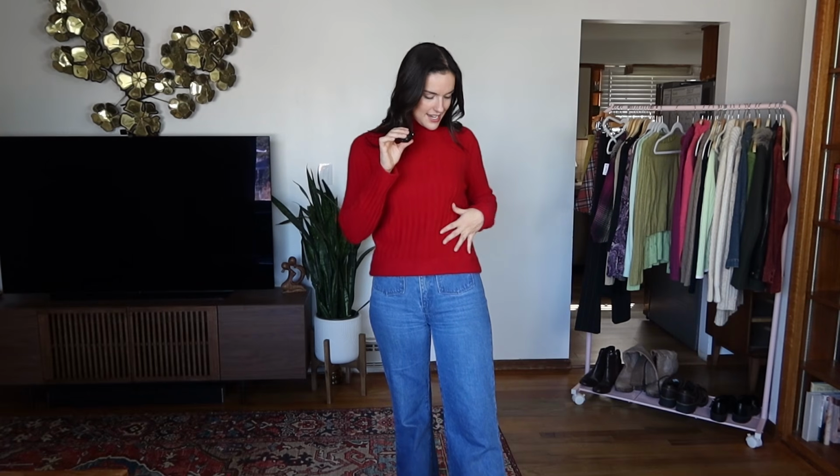This one is so rich and vibrant again, and it has the turtleneck, the rib knitting, and this one is really fuzzy and soft. It's lambswool and rabbit hair. So again, really great materials. And I feel like I found quite a few items that were high quality materials today, which was really nice.